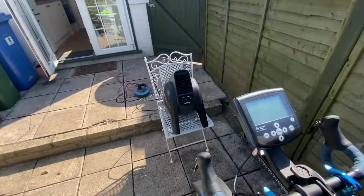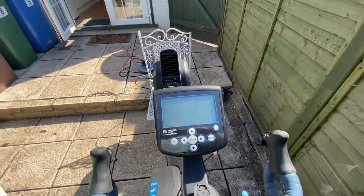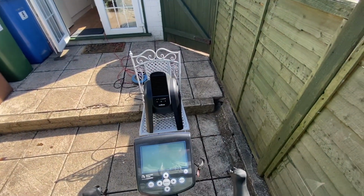Normally I do my sessions at my gym because they have a watt bike, but obviously because the gym's shut, I can't do that. So got the watt bike set up outside. The reason I've got it outside is just to get the fresh air in me. There's a bit of wind today, and it's nice to get a bit of sun on the skin. And then in front of the watt bike, I've got my Wahoo headwind set up, which is blowing directly at my face as I am sat on the watt bike.